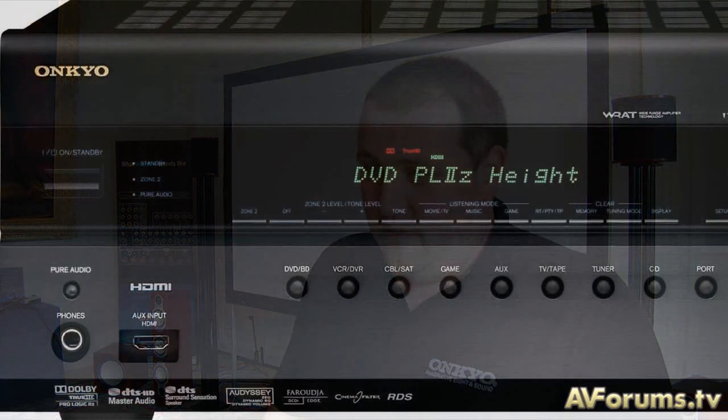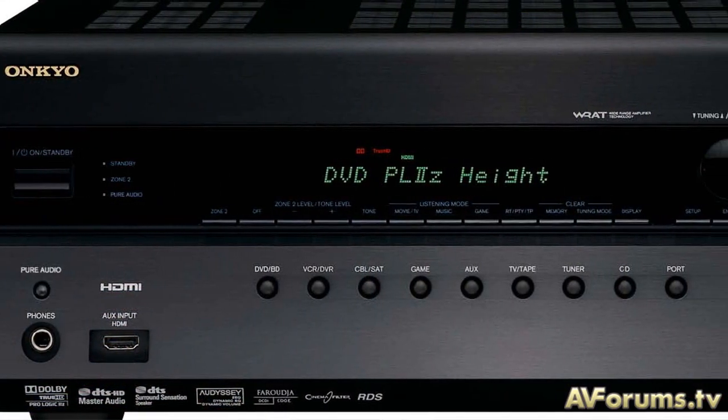And the big question that people are going to ask is, what's the replacement for the 606? Well, we've been really original, and it's the 607.